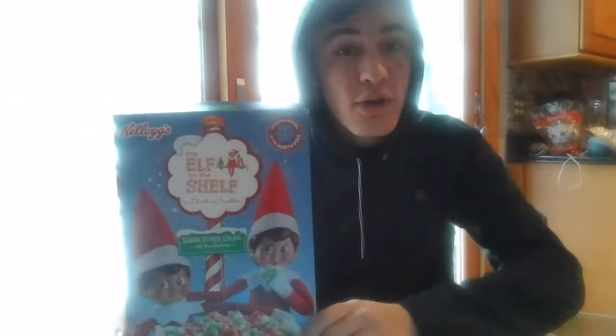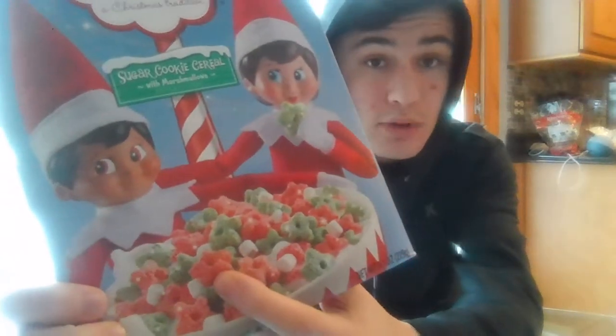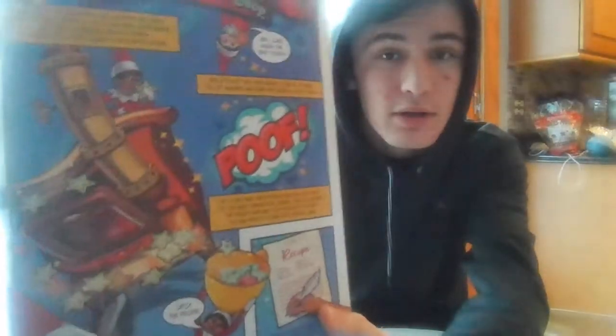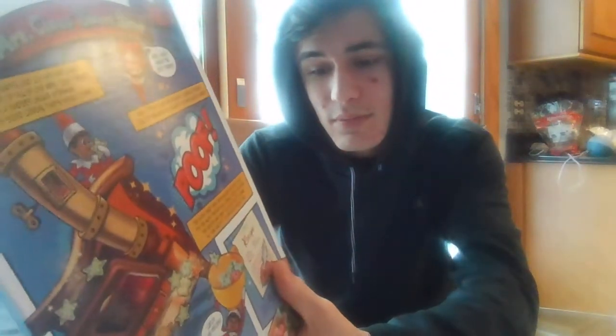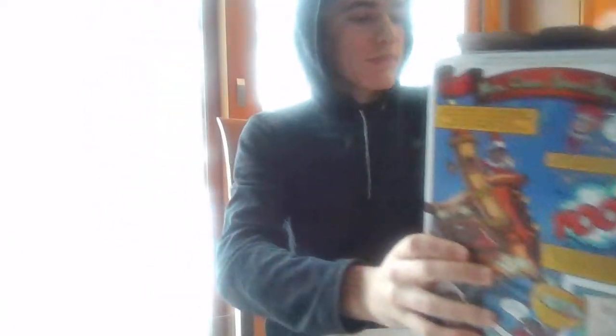So, the first thing we have here, Elf on the Shelf cereal. I don't know what this is going to be like, but it's sugar cookie cereal. I can see marshmallows in it. The little red and green bits do kind of look like sugar cookies. On the back, we got a whole lot of stuff going on. Obviously, the nutritionist myself, these are not healthy at all. And you can scan this QR code if you want to do something with it. So yeah, we got that.